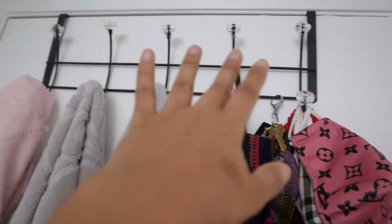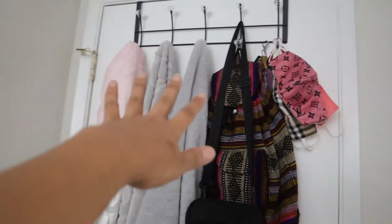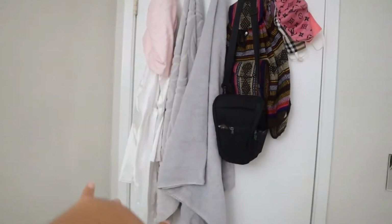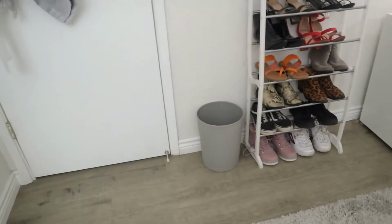So cute. But yeah, you guys, and then I ended up finding this cute little rack at Didi's. I believe it was $6.99, and I just have my little backpack, my camera bag, my little masks, and my towels, and my little robe hanging on there, you guys. But yeah, and I got my little trash bin also from Didi's.